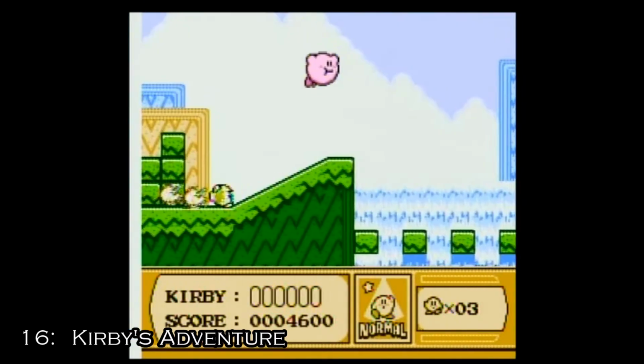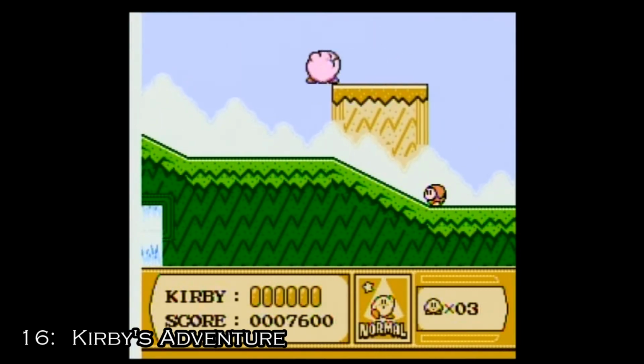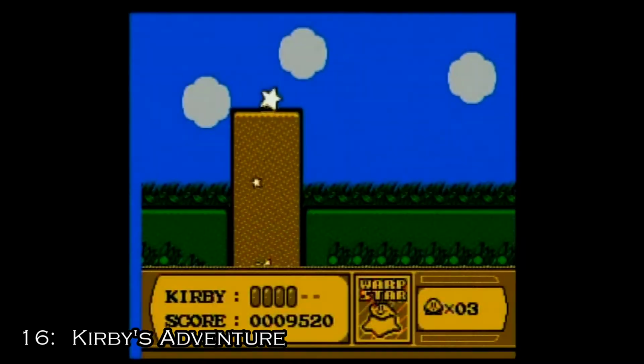I never really knew much about Kirby. I never really played many of the games. I played the one on Game Boy. I never played this one until I got the NES Classic. It's not bad. I'd prefer other games to this one, but it's still a pretty good game.